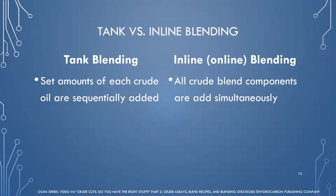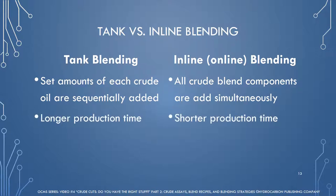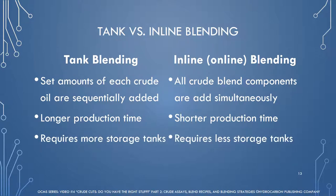Production time per barrel of crude blend is reduced for inline blending relative to that for tank blending, and unlike tank blending, the product blend does not need to be stored in a tank, reducing the amount of storage tanks required. However, because process control for inline blending is critical, the process is more complicated in comparison.